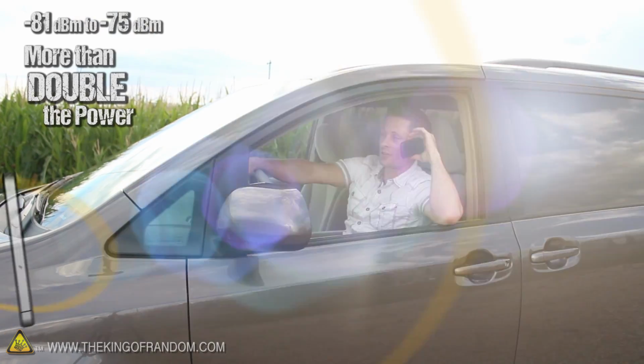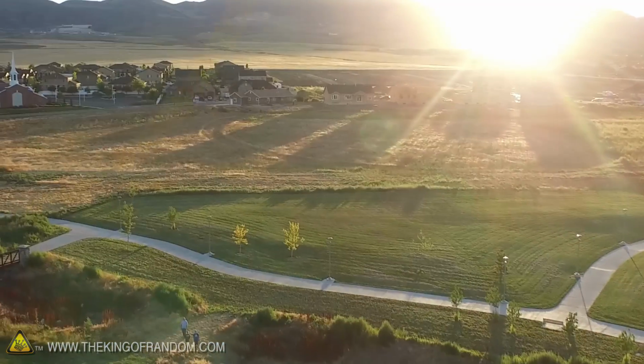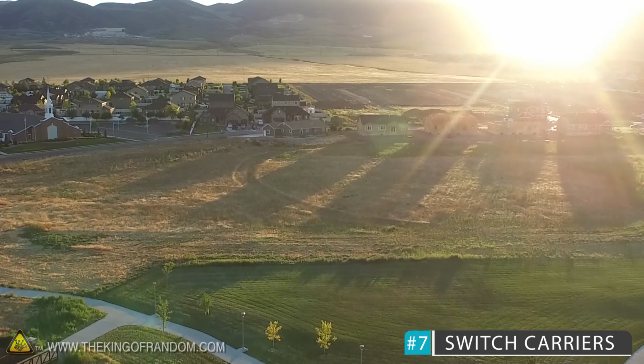It's possible that your phone doesn't work very well because your carrier doesn't actually cover your area.